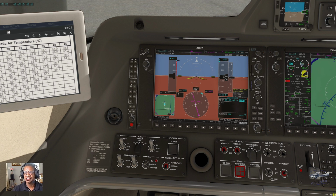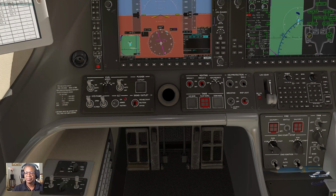Alright, and it's maxing out, but it should come right down. Okay, so I've got a good start on the right engine, number 2. Alright, and let's stop the timer.